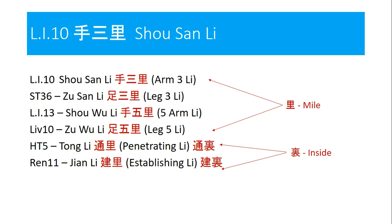With large intestine 10, which reflects the same name as stomach 36, San Li, we are breaking the pattern, and this is a point that has a much wider use by many, many practitioners. Li, mile, or a hamlet or a village, suggests regularity. There are 6 points with this character. The 2 3-mile points, large intestine 10 and stomach 36, the 2 5-mile points, large intestine 13 and liver 10, and 2 points that are written with Li as mile, but really should be using Li interior. This is heart 5, Tong Li, penetrating the interior, and in Ling Shu 10, it is written as Li interior, and Ren 11, Jian Li, the erecting or the establishing, the interior.